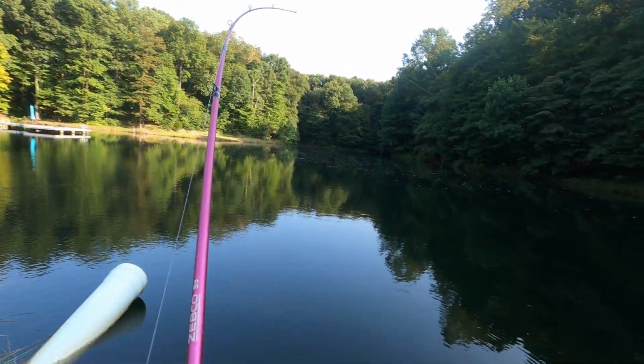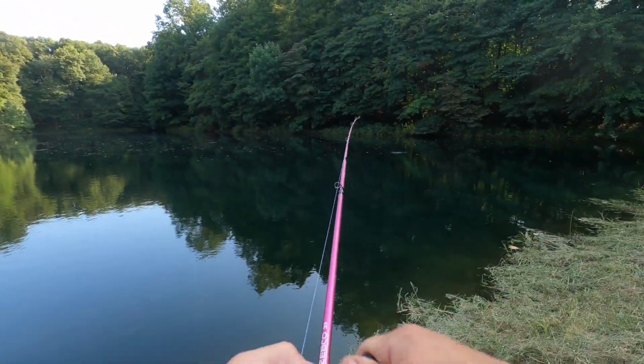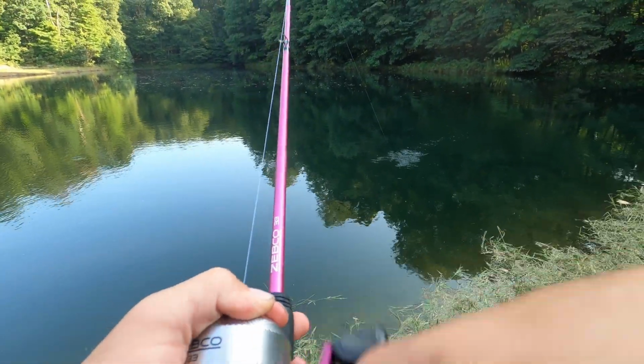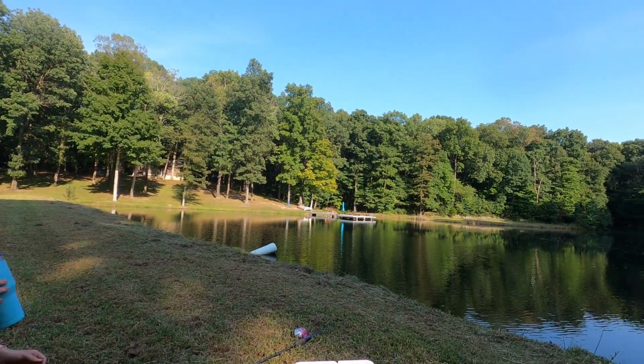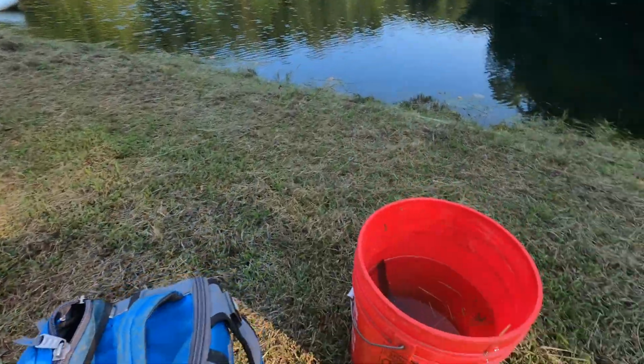Got him. Got off. Dang. Well, guys, we've had a great time here today. We've caught quite a few fish. I think, like my wife said, my little boy might have outfished me today, and he's still fishing, so he still hasn't quit trying to catch them. But we are going to pack up here. We're going to go get something to eat, and then we're going to flay a couple of these little bass out that we've caught today.